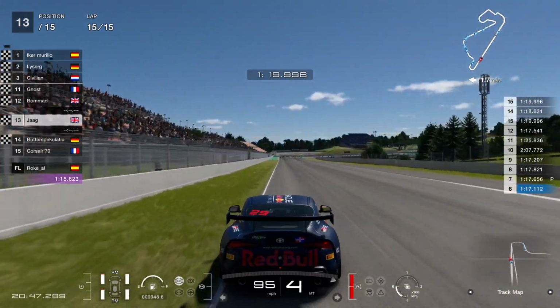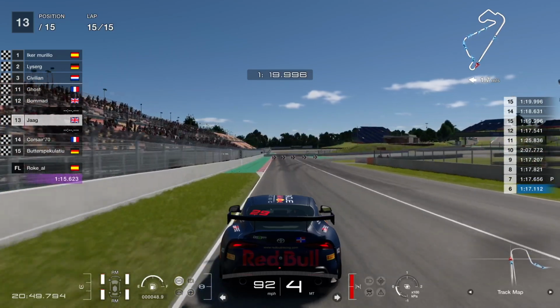And yes, there you go, race 1 out of the way.